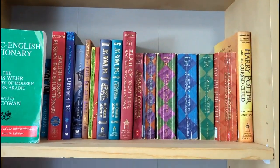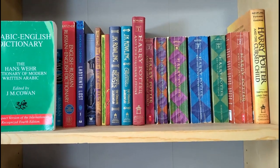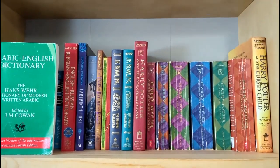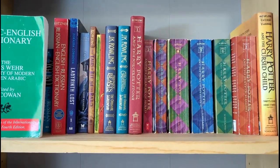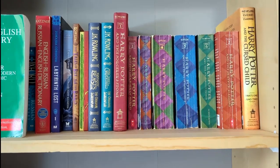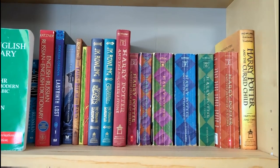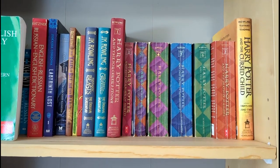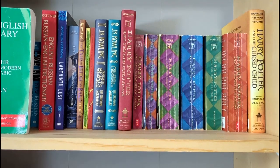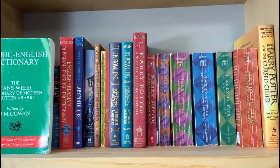Moving down, I have my Harry Potter books, and I do not agree with some of J.K. Rowling's views on life, but because I bought these books way before that and they have meant a lot for me in my childhood, I do keep them, but I try and keep them out of view for my videos because I do support the trans community and the whole queer community and everything like that.